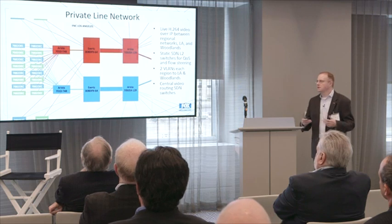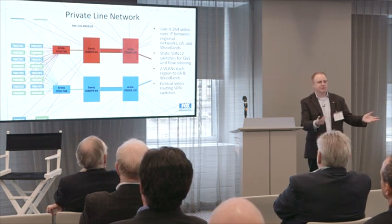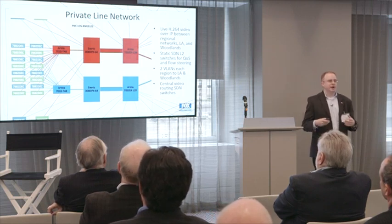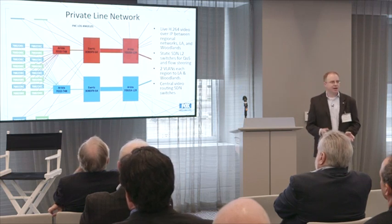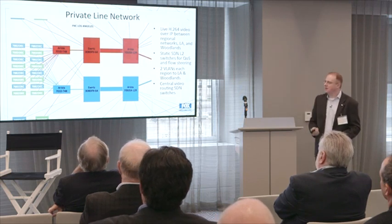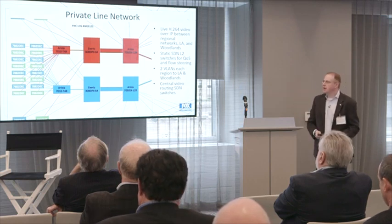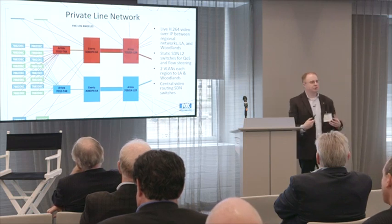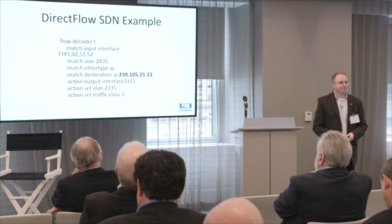Every region has 2 VLANs. One goes to LA and one goes to the Woodlands. And we've got central video routing actually handled by Evertz's IPX SDN switches. So it's kind of a combination of the IPX switches doing the routing and the Arista switches we have with static SDN configurations, setting up QoS, flow steering, the proper VLANs, and things along those lines.